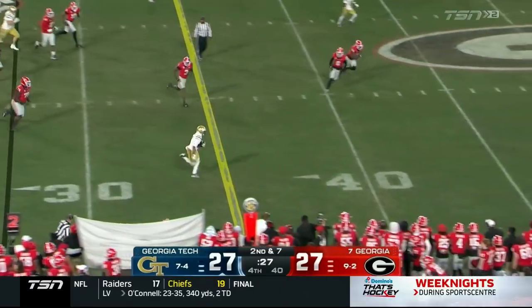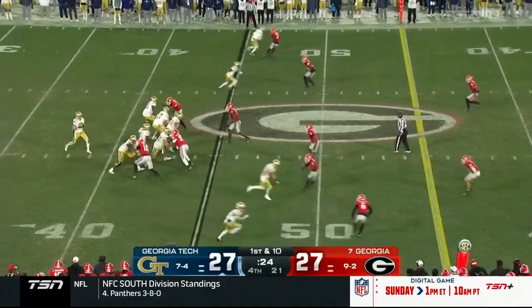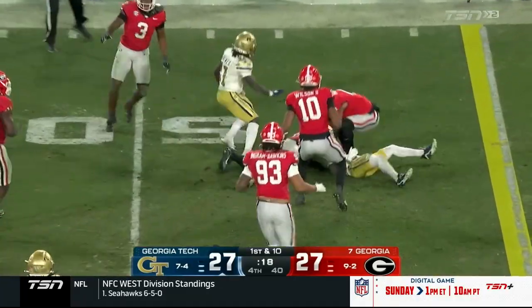Going to go shallow underneath the chase lane. Lane's got some yardage. Here's Haynes King. They drop 8 into coverage. He goes underneath to the running back. Haynes' ball came out there at the end.